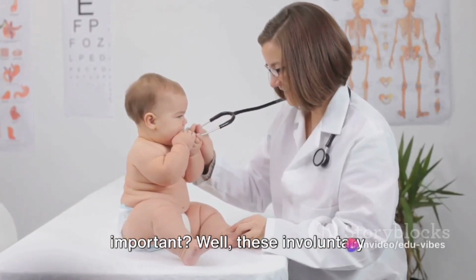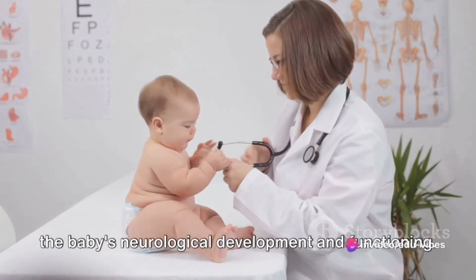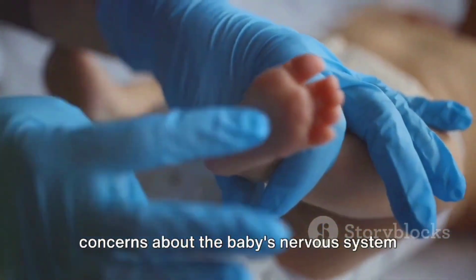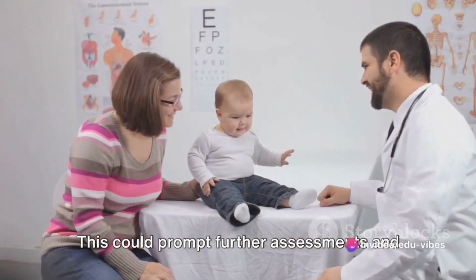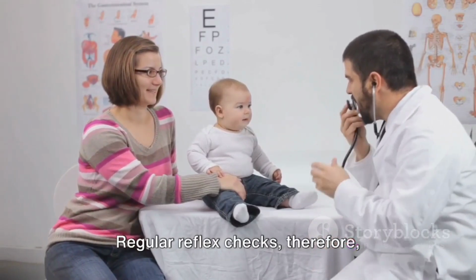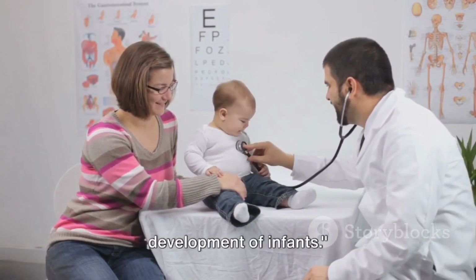Well, these involuntary responses give us precious insight into the baby's neurological development and functioning. Absent, overly pronounced, or persisting longer than expected reflexes can raise concerns about the baby's nervous system or muscle tone. This could prompt further assessments and diagnostic tests to identify any underlying issues. Regular reflex checks, therefore, contribute to comprehensive care that supports the healthy growth and development of infants.